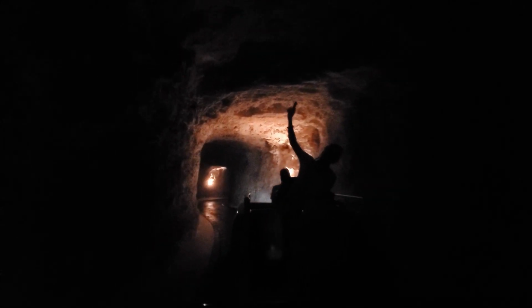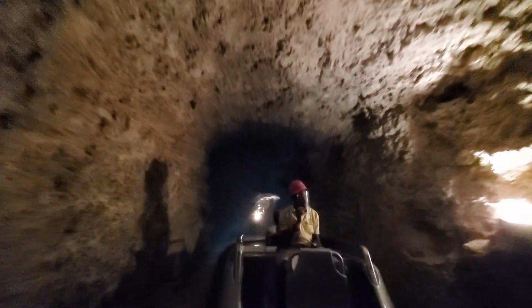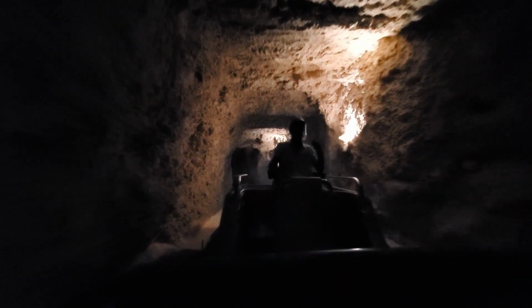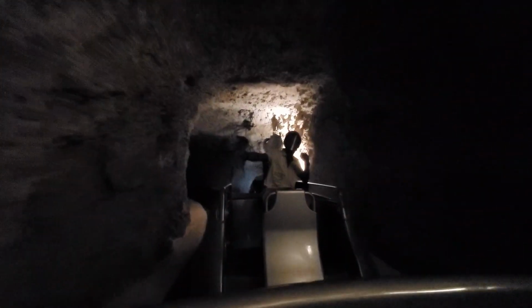So our driver this morning, his name is Peter, so you can say hello, Peter. He will be responsible for getting us into and out of the cave safely. Before we go any lower, I would like you guys to please look behind your seats and fasten those seatbelts. If you can't find your seatbelt, that's because there are no seatbelts. I'm just having a little bit of fun with you.